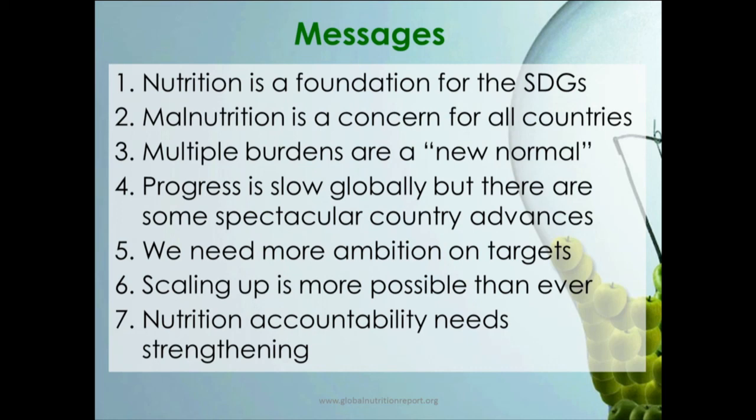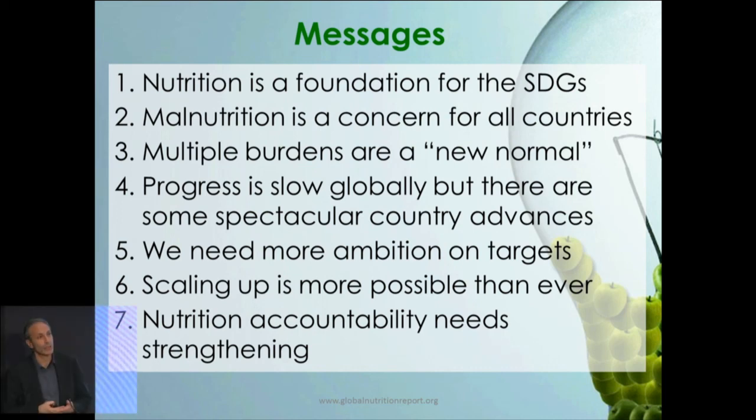Progress is slow globally. There's no surprise there. The joint monitoring reporting from WHO, UNICEF, and the World Bank tells us that every year. But behind those global numbers, there's some spectacular country performance. So don't think it's a very static picture. It's not. It's a very dynamic picture.